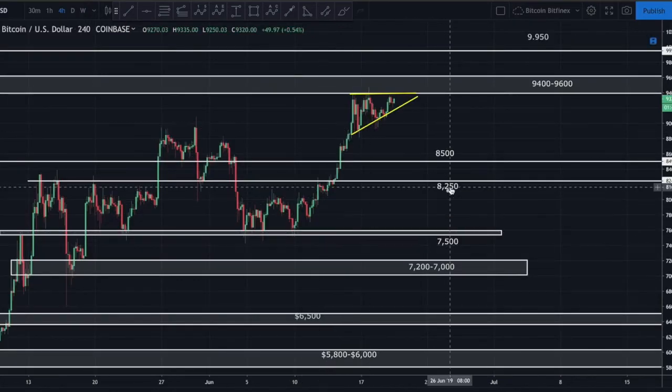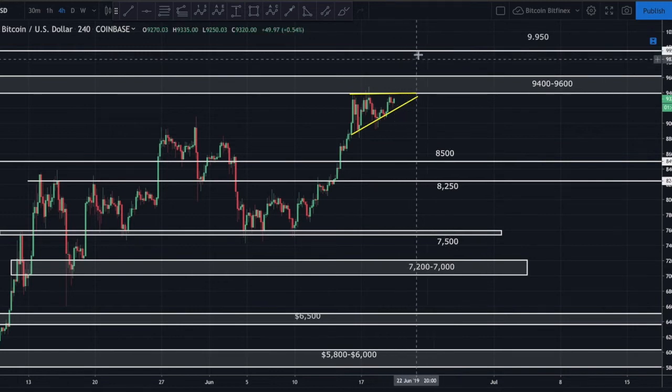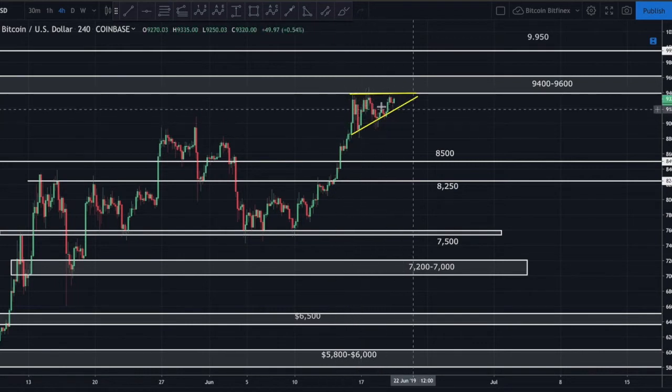All right, so to wrap this thing up in a bow, how am I going to play this, guys? To the upside, I'm looking for an opening close above that 9,400. If we do get that opening close above 9,400 again, I think it's going to rise at least to 9,600, guys, but I do think very likely we're going to hit somewhere between 9,700 and 9,800, and that would be the target if we did a measured move off this ascending triangle here.